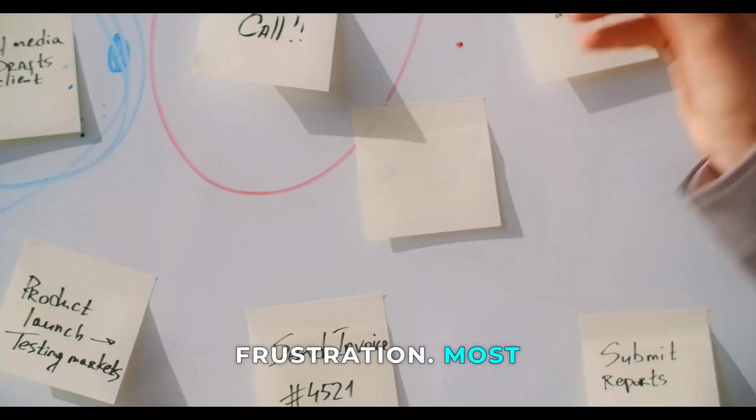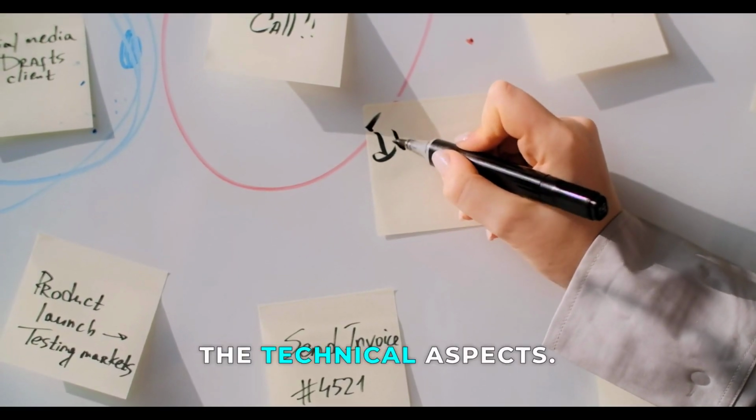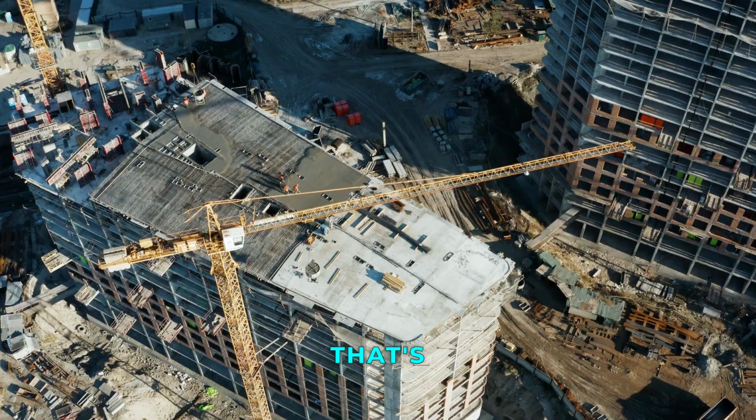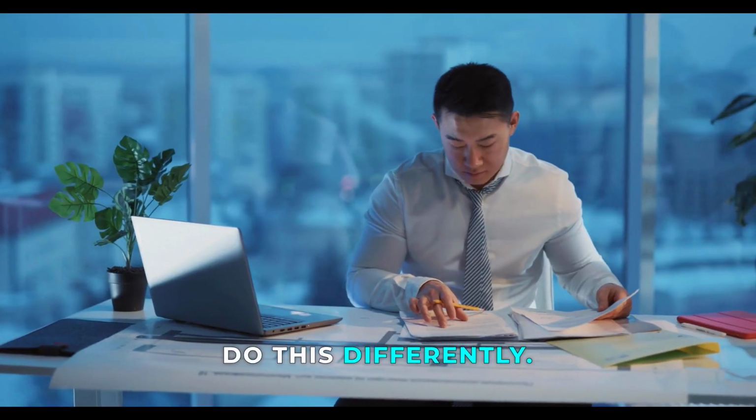Before we dive into the step-by-step process, let me share something that will save you hours of frustration. Most tutorials skip the planning phase and proceed directly to the technical aspects. That's like trying to build a house without blueprints. We're going to do this differently.